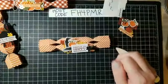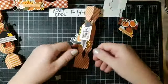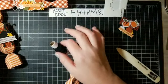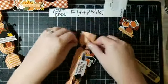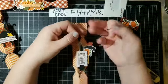All right, let's tie up one of the ends. Like I said, I'm not tying up both ends because I want to make sure I can add my treat. So for the Halloween one, I'm going to use my black twine. In the kit you get black and white. So I'm going to use these for my Thanksgiving or fall ones, and I'm going to use this one for my Halloween one. And I'm going to tie it nice and tight.